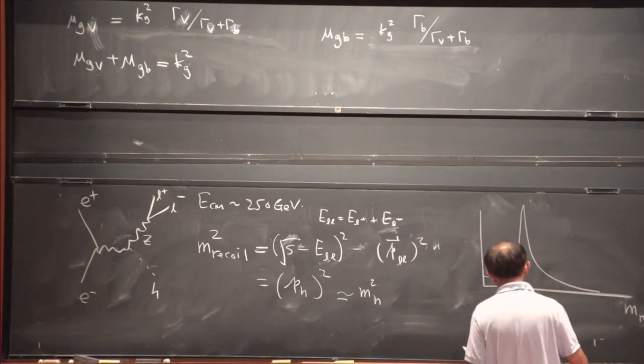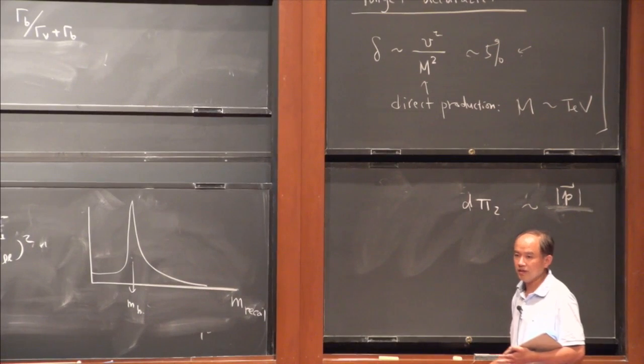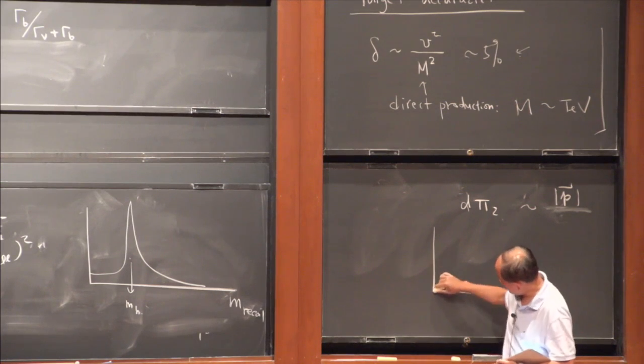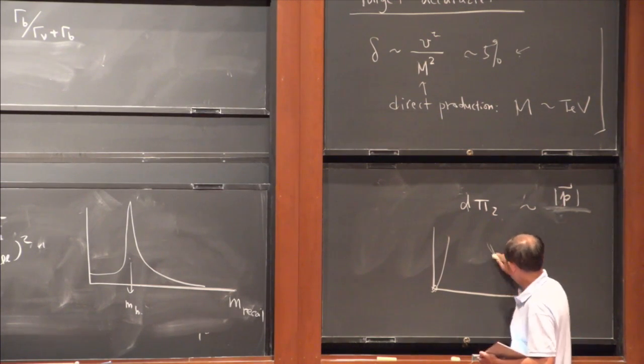Right, but right on the threshold, the cross section is zero. As I said, the two-body phase space is proportional to the momentum of the particle you actually produce. So it opens up slowly, but it's zero at the threshold. It will go like this. On the very high energy side, it goes like 1/S. So the peak is at 250.